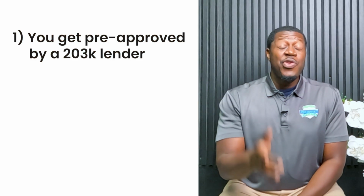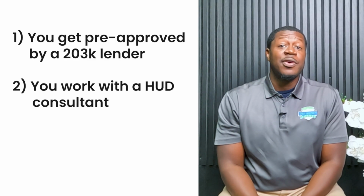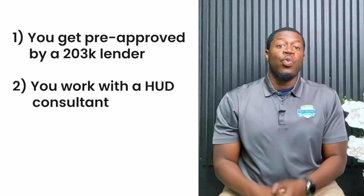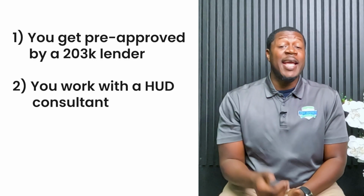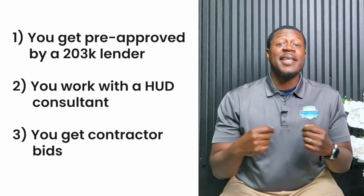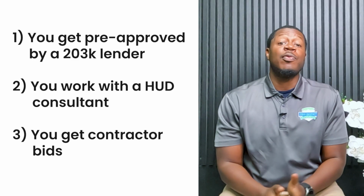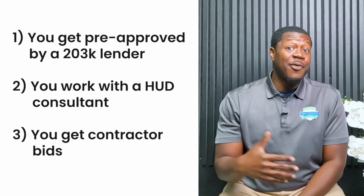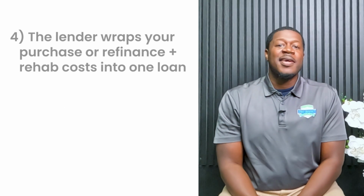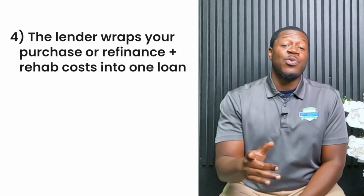Number 1, you get a pre-approved 203k lender. Number 2, you work with a HUD consultant, and that's where ProInspect Solutions steps in. We'll assess the property, suggest rehab items, and ensure that the property qualifies. Number 3, you'll have to get contractor bids. Now, you can only get bids from licensed and approved professionals, so no family members should be included in this bid process. Number 4, the lender wraps up your purchase or refinance plus rehab costs into one loan.